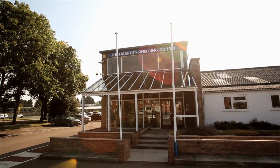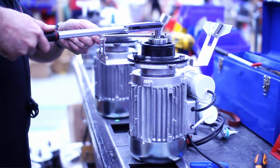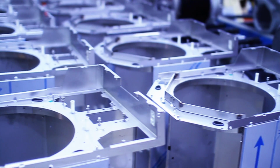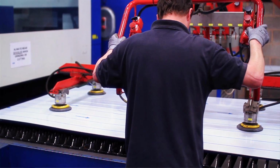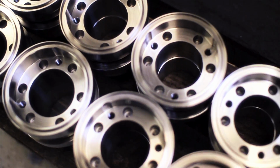Haigh Engineering has been around since 1955. Essentially, they started out as experts in maceration. And what's really truly amazing with Haigh is that they've taken those principles and applied them to a number of different industries. But what they've also done is retained that heritage, the great British engineering and great British manufacturing. We're still leading the market.